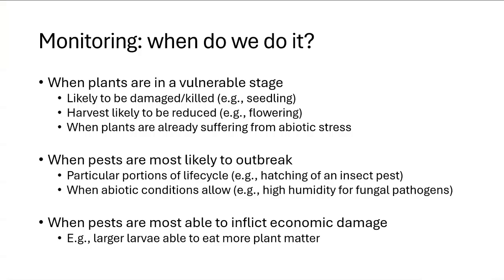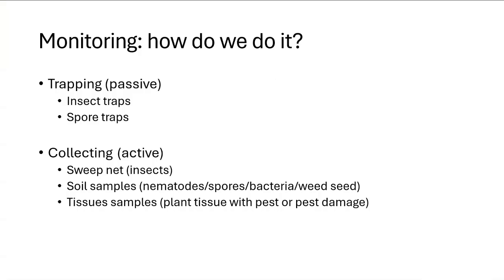Yeah, those are kind of the highlights. So just being thoughtful about when we monitor, because I know we can't actually be doing it all the time, but just being thoughtful about when you're most vulnerable, both because of what's going on with your plants and what's going on with your pests.